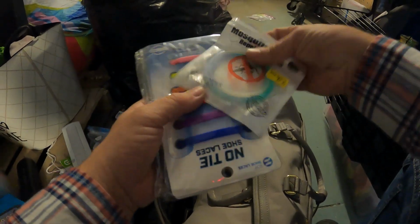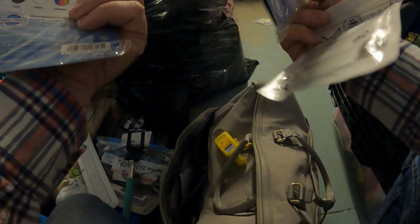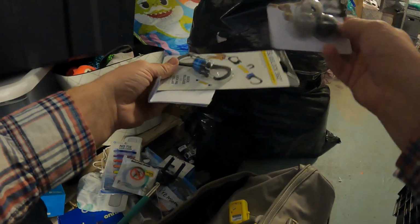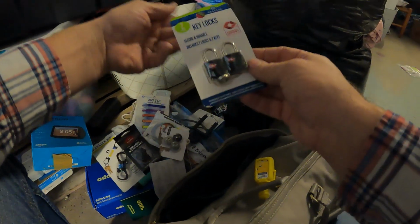Well, let's see. Mosquito repellent bands. No-tie shoelaces. Several of those. Okay, so they're just like rubber bands that you put in place of your shoelaces. I haven't seen those before. Self-scrubbing silicone bristle that you put down in a bottle to scrub a bottle that you can't reach into. A little lock. And let's see what else we got. More of those scrubbing things. Sneaker no-tie laces. Apparently they did not like tying their shoes. Little locks, like luggage locks.